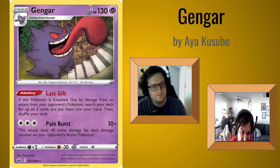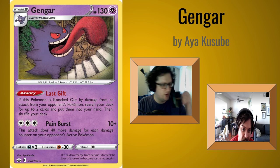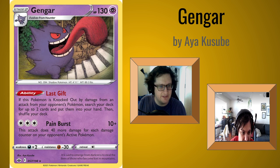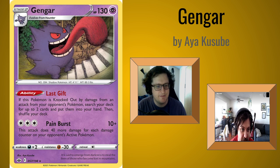Look at the detail. The little vines on the brickwork behind, cracks in the stairs and stuff, like stuff carved up above its eyes there, like some sort of decorative stonework. Maybe some kind of mountain shrine with the overgrowth. But yeah, Ayakusube, really great art. Like you said, the shading works really well with a Pokemon like this.